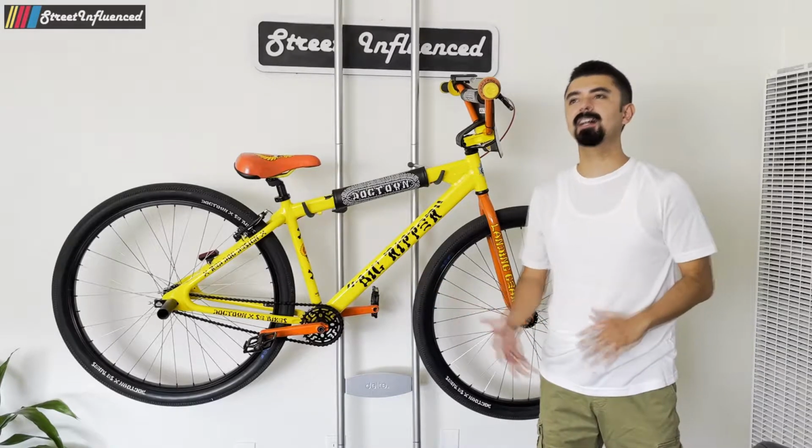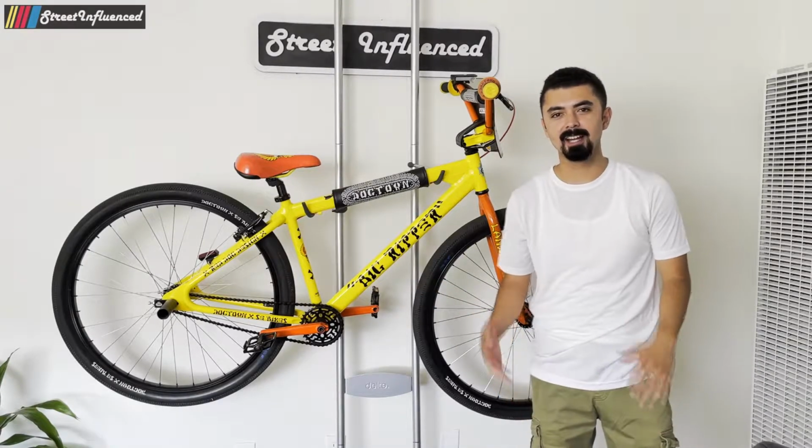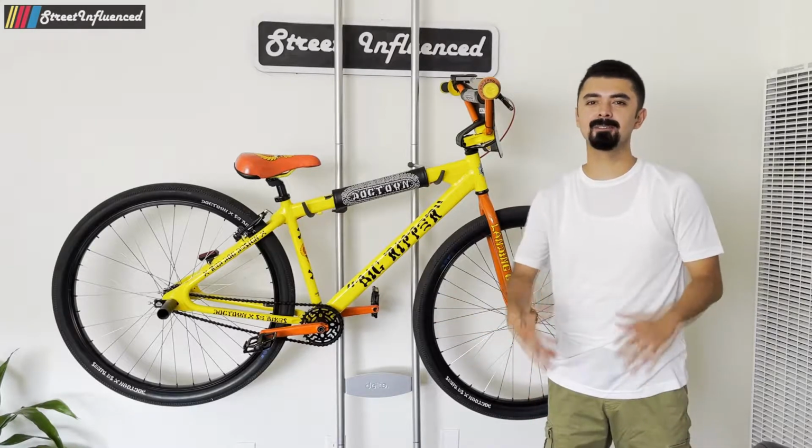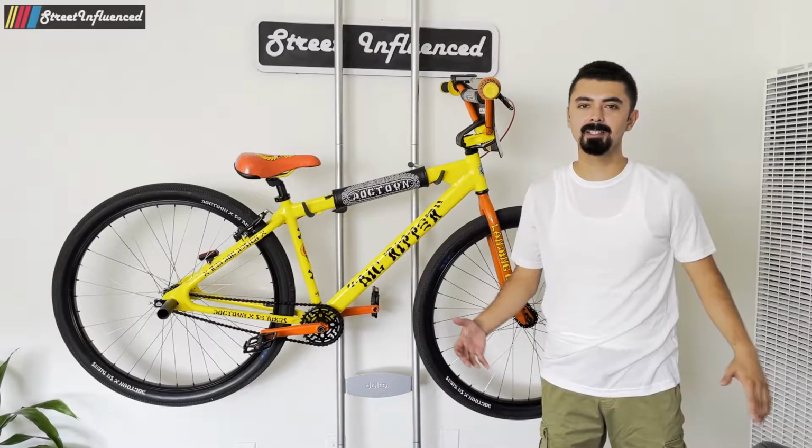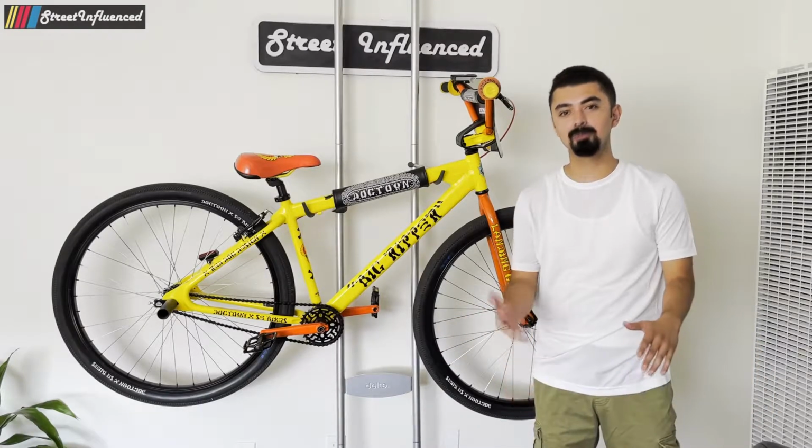This is not a bike that I need to have in my collection. I just had to buy it for the experience, or I wanted to make a video about it. I wanted to take a few photos, obviously take it on a ride, get some cinematic shots. That's what I'm about to do right now.